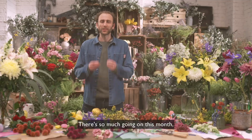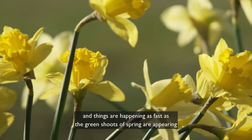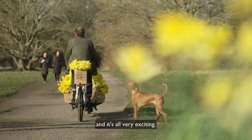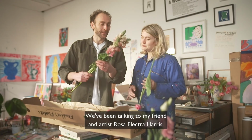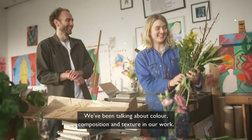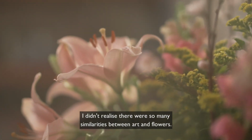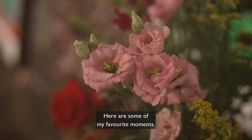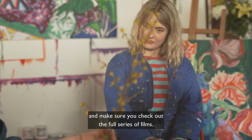Hi everyone, there's so much going on this month and things are happening as fast as the green shoots of spring are appearing, and it's all very exciting. We've been talking to my good friend and artist, Electra Harris. Her paintings are so joyful and colourful. We've been talking about colour, composition and texture in our work. I didn't realise there are so many similarities between art and flowers. Here are some of my favourite moments, and make sure you check out the full series of films.